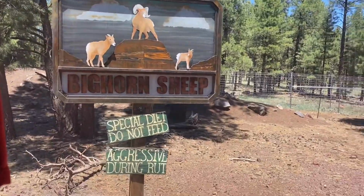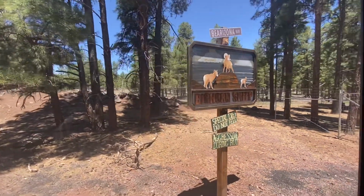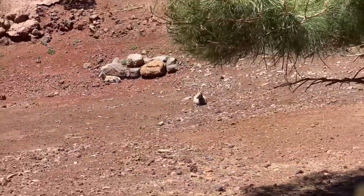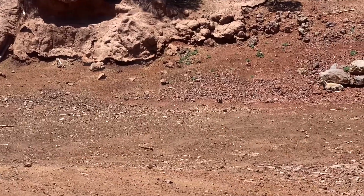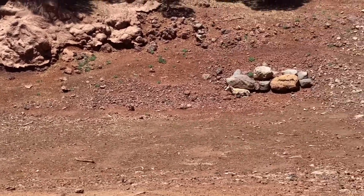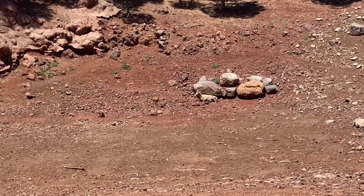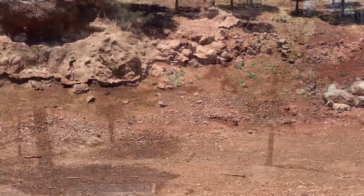Up next is the bighorn sheep. Try to find them, guys, because they're blending in with the rocks. Bighorn females are called ewes, but males are called rams. Horn size is a symbol of rank. Bighorns are known for head-to-head combat.